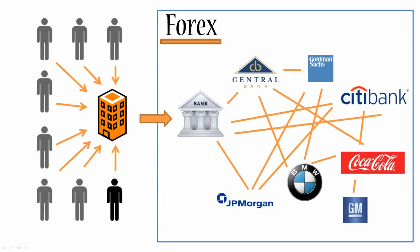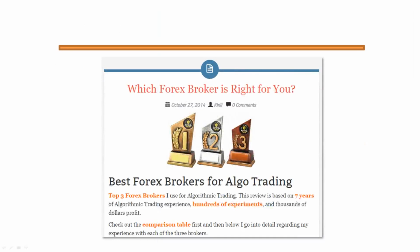If you're new to the foreign exchange market, I recommend checking out my review, which I did a couple of weeks ago on my website. In this review, I compare the top 3 brokers that I've ever worked with in my 7+ years of foreign exchange experience. You can see here that it says best Forex brokers for algo trading, and that's because my trading is predominantly comprised of algorithmic trading systems and Forex robots. However, this review can help you select a broker even for manual trading, because only one of the brokers I talk about is dedicated solely to algorithmic trading, and with the other 2 you can either use Forex robots or trade manually. I've tried and tested them and they are reliable.